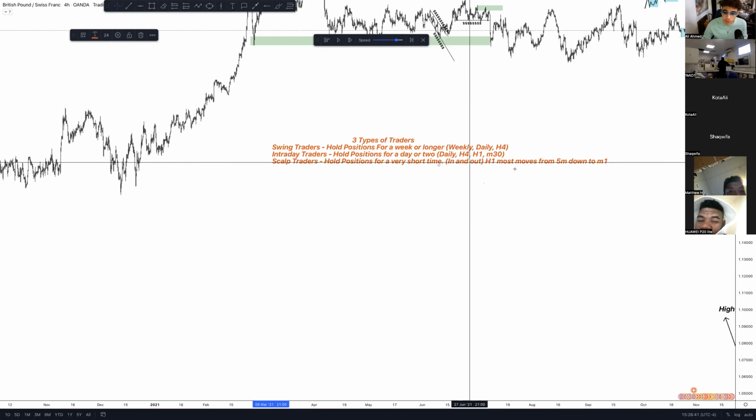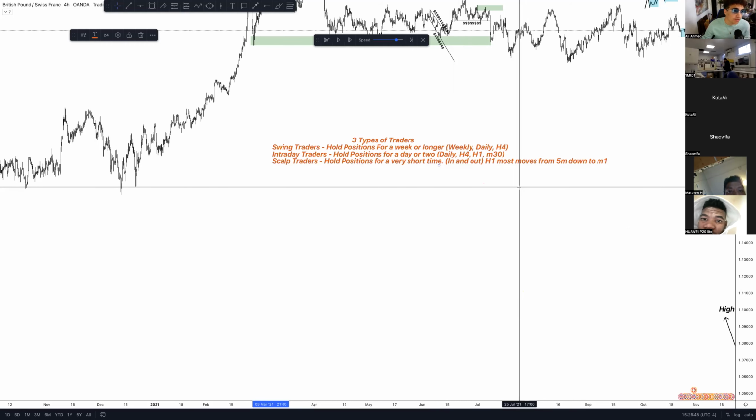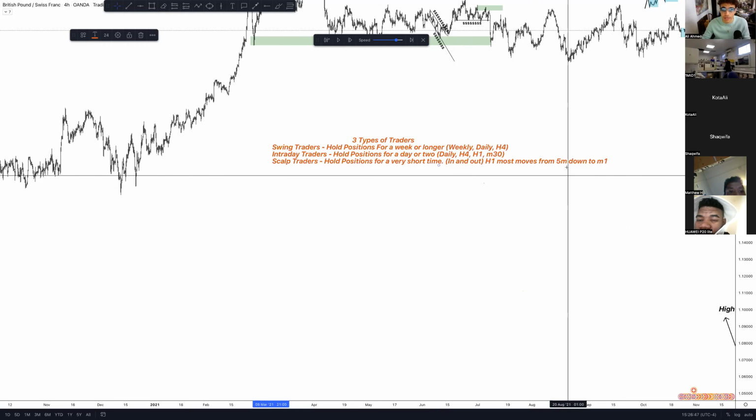It's very in and out. Most of my moves as a scalper, I'll look at the 5 minute, see the way we're moving, and then find a 5 minute to 1 minute entry based off of that.